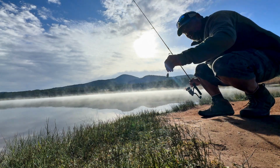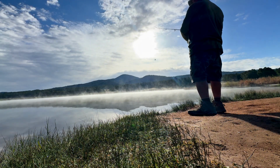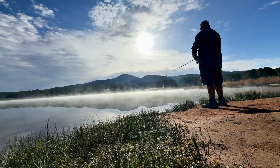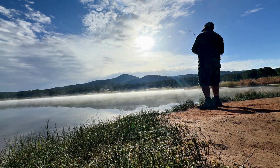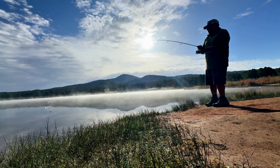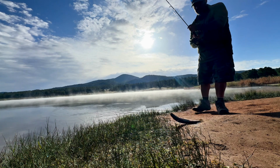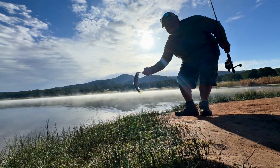Alright, well, this orange and silver spoon is getting a bite about every cast, but not hooking them every time, but getting a lot of bites. I think a lot of them are smaller. See what happens now that the sun came out. Another stocker rainbow. I think that's about what all these are, but alright, let's get them back in the water.